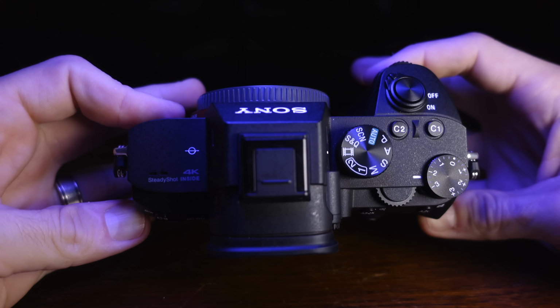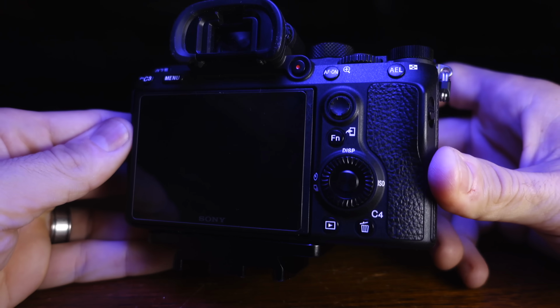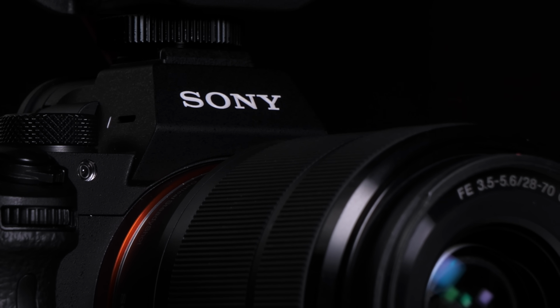The A7 III is also pretty darn easy to use, but it does have a few issues that the S1 fixes. It also has a nice array of customizable buttons, which I use all the time. These two buttons are the buttons that I use most on this camera.